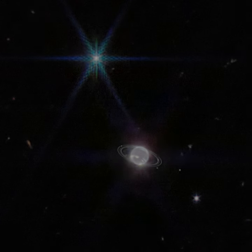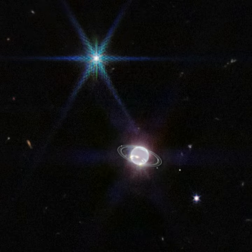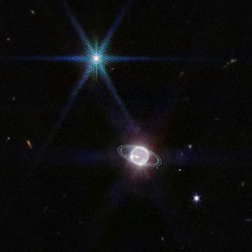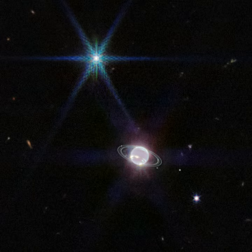Ringed ice giant Neptune lies near the center of this sharp near-infrared image from the James Webb Space Telescope. The dim and distant world is the farthest planet from the Sun, about 30 times farther away than planet Earth. But in the stunning Webb view, the planet's dark and ghostly appearance is due to atmospheric methane that absorbs infrared light.